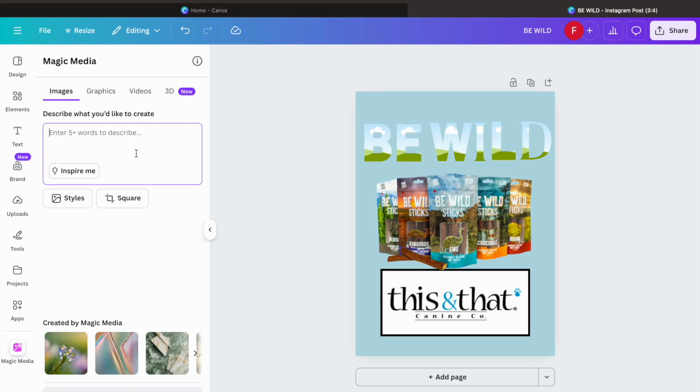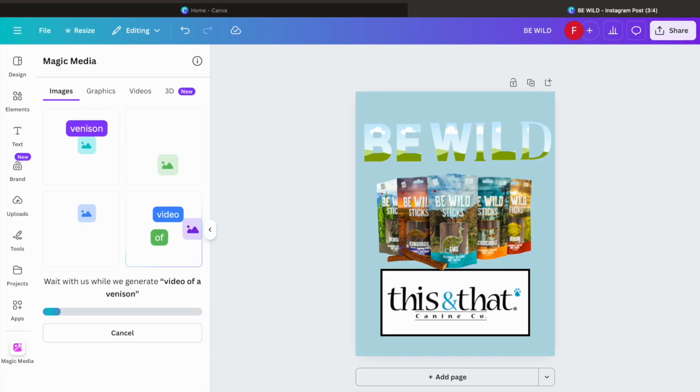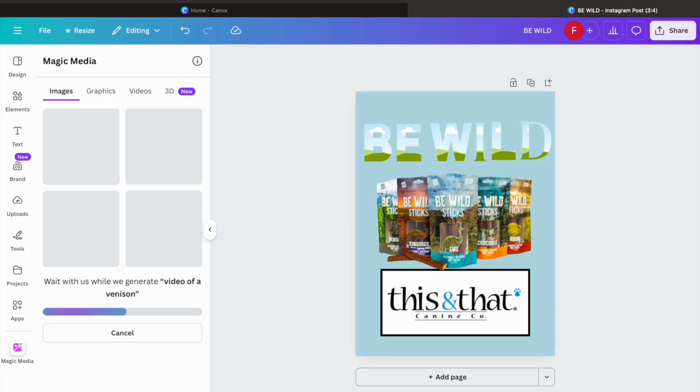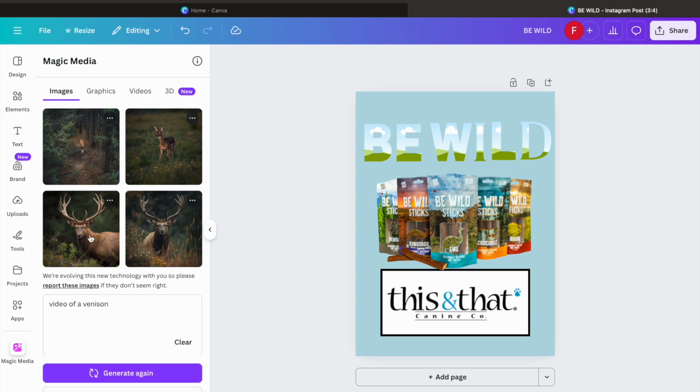Now you can see me using this magic media. I've never used this before. You can see me trying to get a video and you see this giant pause because I was like, I know venison's like deer, but would you call it venison? I don't know. So I kept changing my mind on what to call it, which is actually a little embarrassing. But then I realized I was asking for a video and I had it on images, so it gave me images anyway, which, duh, of course it would because I'm in the images tab.